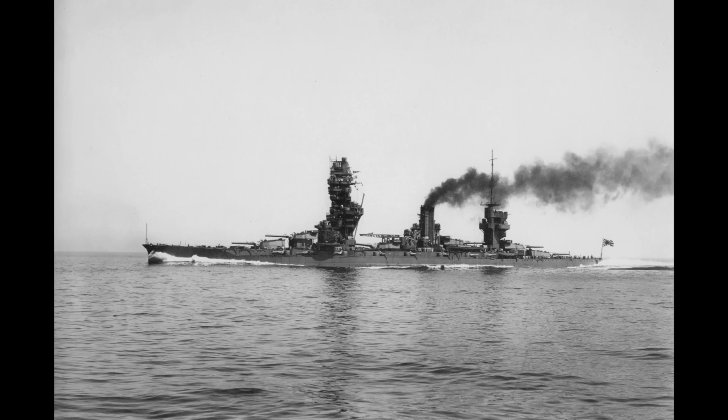But then, given that the British thought that the Japanese had completed a bunch of 12-inch supercruisers before the war even started, you could say their intelligence when it came to Japanese vessels was not necessarily the greatest.